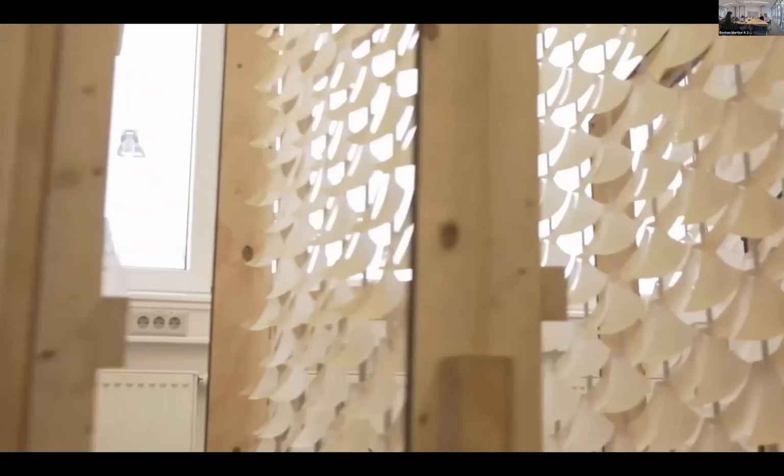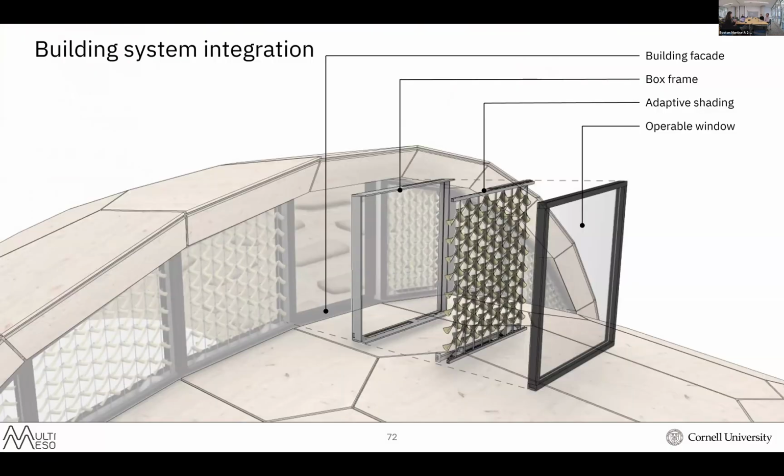Everything was bespoke. We put everything into a minivan, and just me and my student assistant, we were able to drive this to the construction site and also bring it up to the roof. So we didn't need any heavy equipment or anything. It was very, very lightweight and easy to install.